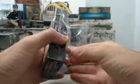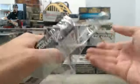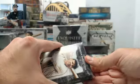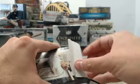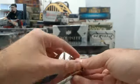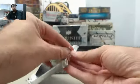Mets fan, it was graded as SGC Authentic, so there wasn't a grade actually, but there was the authenticated grade on that card. Here we are for Jay Dan, first pack up on the Museum Collection Baseball. Jay Dan, good luck.